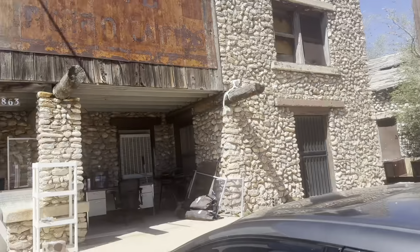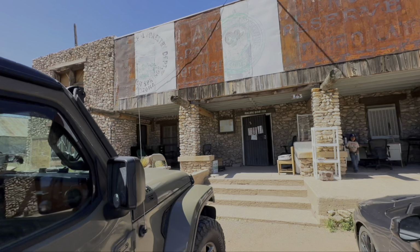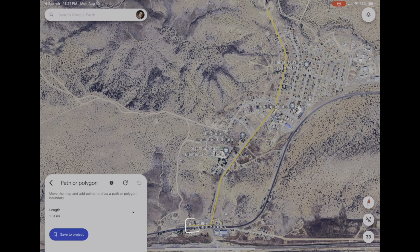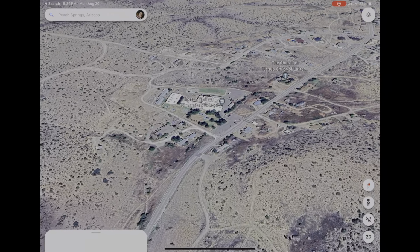Once you arrive in Peach Springs, your first stop will be at the Hualapai Game and Fish. This is where you'll get your permit to access the land. The office where you get your permit is depicted in the box here at the bottom of the map. Then, once you have your permit in hand, you'll head up Diamond Creek Road towards the trailhead, which is the circle at the top of the map.